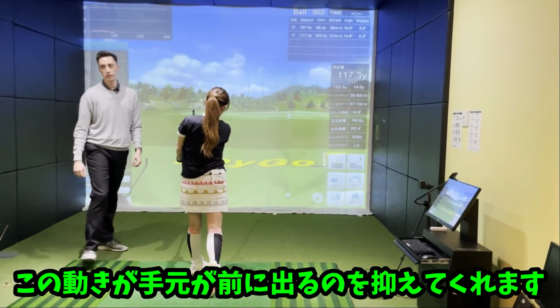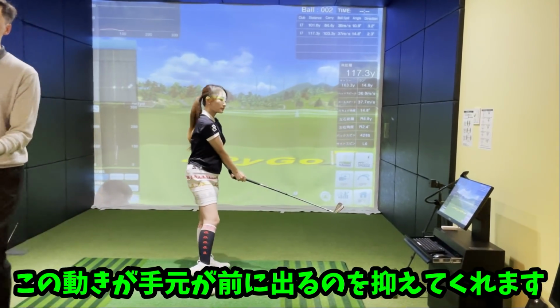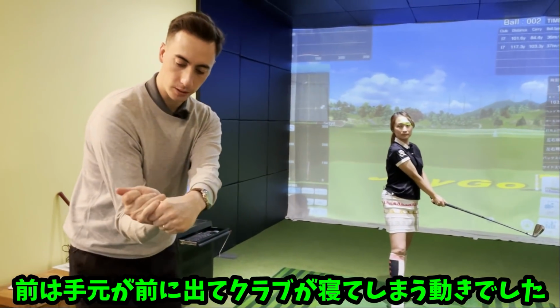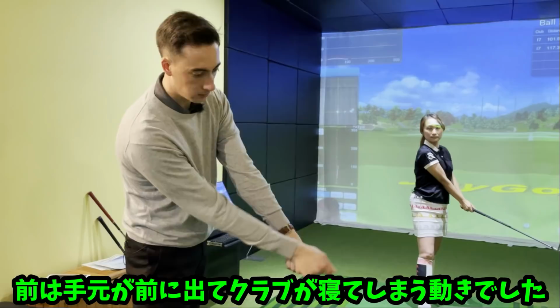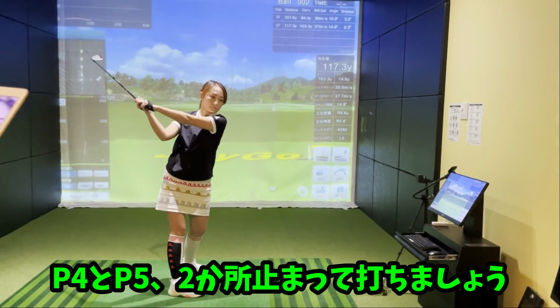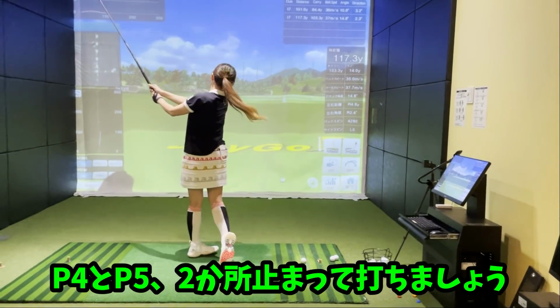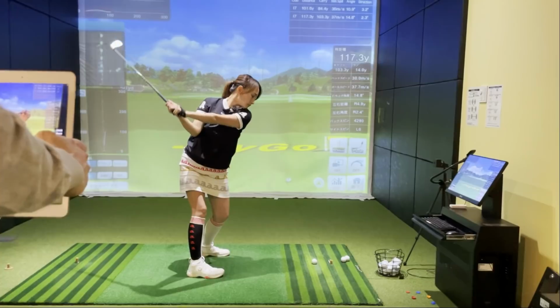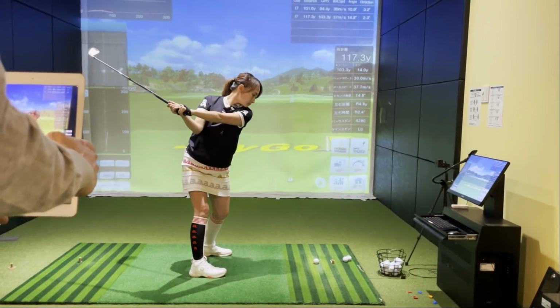Feel that? So that's going to make sure that the club head is pitching out in front of her hands a little more, as opposed to before, when she was pitching the club behind her hands. And I'm going to take a video. If she didn't guess it, it's a two-part stop and go. Sorry, I forgot to say that. 1, 2, 3.